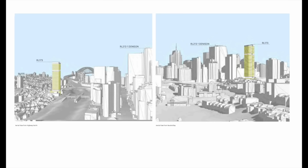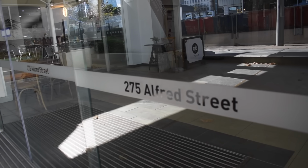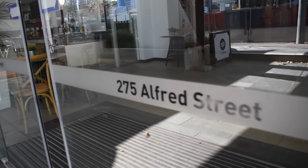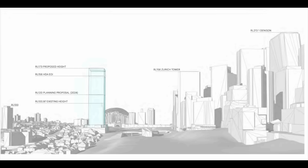The development will also include retail, commercial, and residential amenity floor space within the podium. At the moment, the building is 100% commercial use. The indicative design concept prepared by FGC envisions a slender residential tower above the podium. The project also includes public domain improvements with a focus on ground plane activation to enhance the surrounding areas.